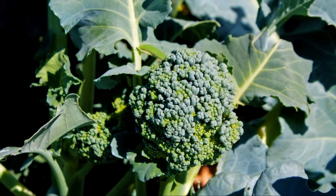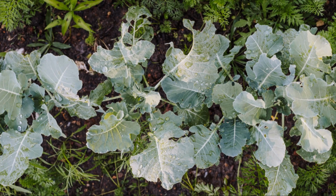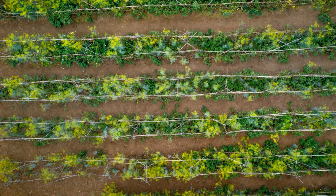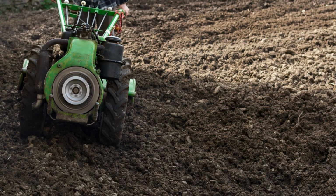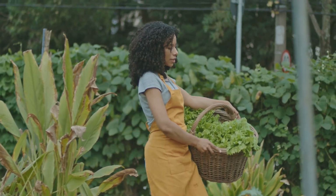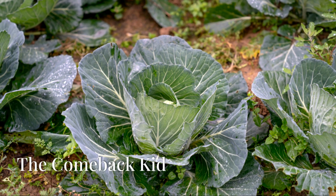Broccoli, it's good for you, it tastes good, and you can grow it in the winter. What's not to love? Broccoli actually prefers cooler weather, so planting it in December is ideal. Give your broccoli plants plenty of space, about 18 inches apart, and make sure the soil is well drained. With a little care and attention, you'll be harvesting heads of homegrown broccoli in no time. Now that's something to get excited about.